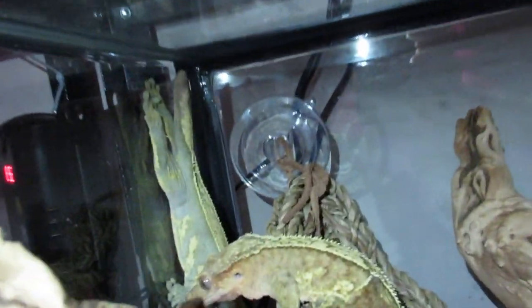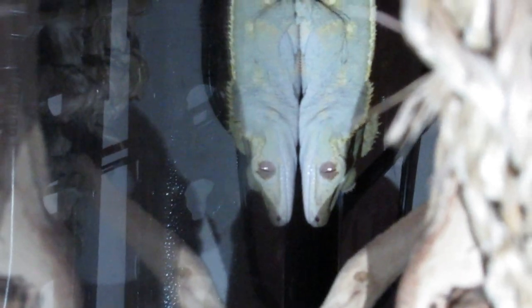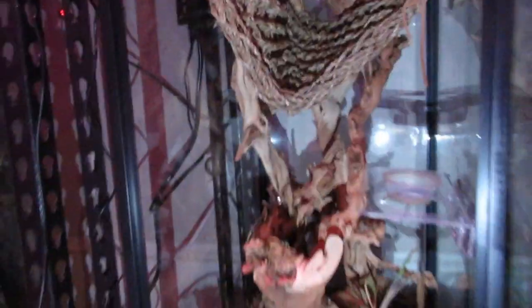But there you can see Dave just chilling right there, and then Becky's just hanging out. She's like a half frog, but she's missing part of her tail. I'm guessing she was a tail net from when she was younger. Becky's my big girl. There she is. She's cute. Yeah. We'll do a meet my pets sometime.